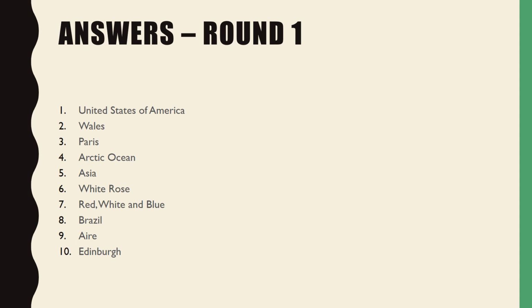Number eight, the largest country in South America is Brazil. It's huge. Number nine, the river that runs right through Leeds is called the River Aire. And number 10, the capital city of Scotland is Edinburgh.